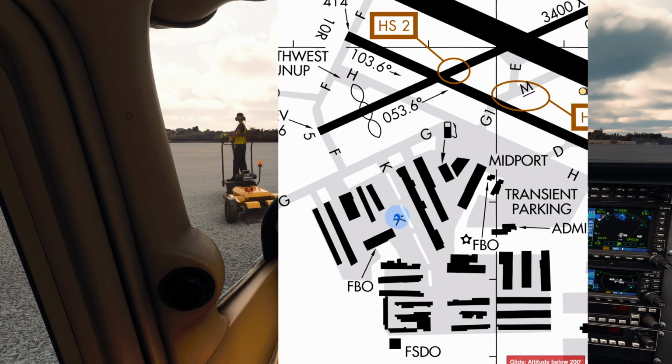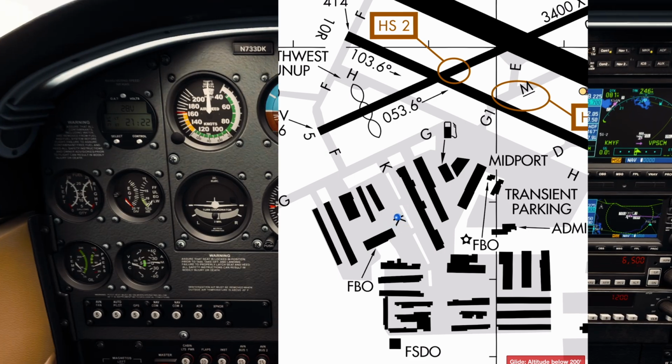So we are over here right now at Kilo, so we can go ahead and taxi over to Golf, where we'll need to talk to ground. So let's go ahead and taxi on over there.